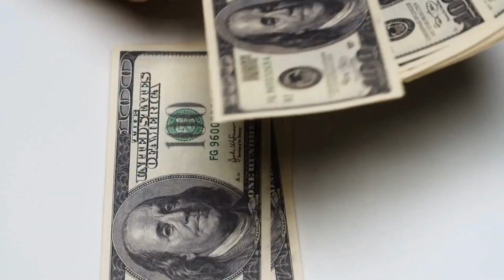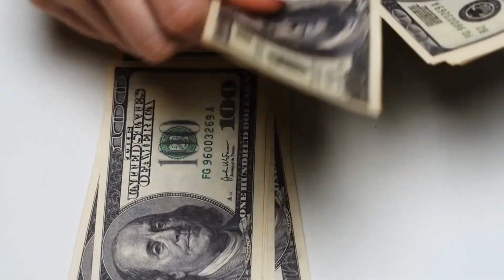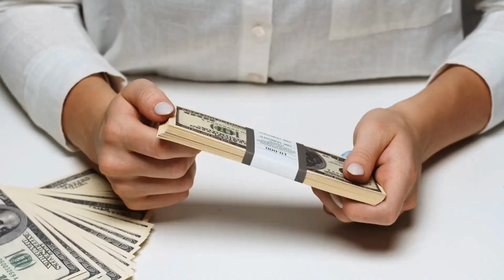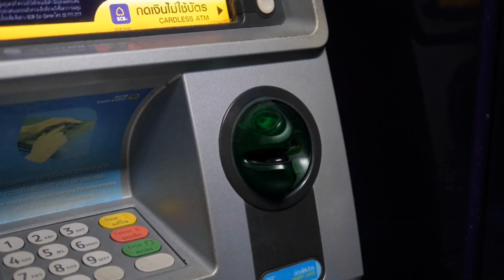Let's talk about money and costs. New York is expensive. There's no way around it. Make sure you budget accordingly. Most places take credit card, but be sure you carry some cash for street food, tips, and smaller establishments. ATMs are everywhere.